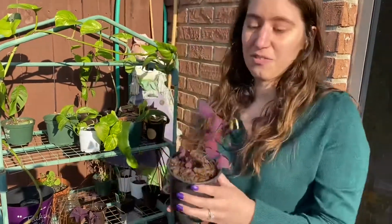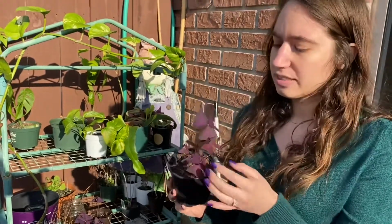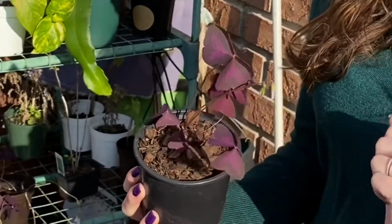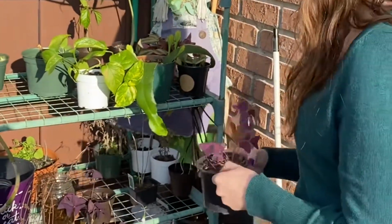This is one of my favorites. I have some inside, but they're doing much better outside. This is sometimes called the butterfly plant, purple shamrock, oxalis. These actually are blooming, which I'm super excited about. And at night they close up. So it's really a cute plant.